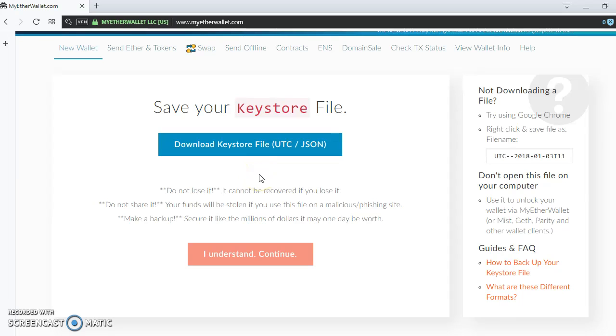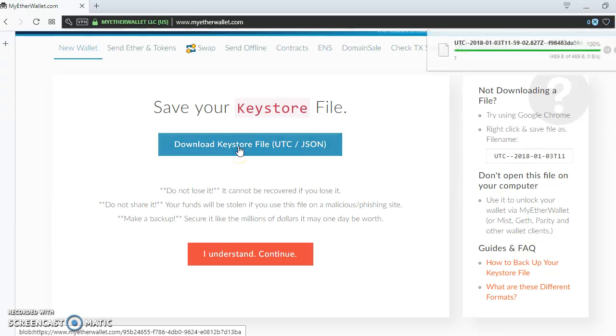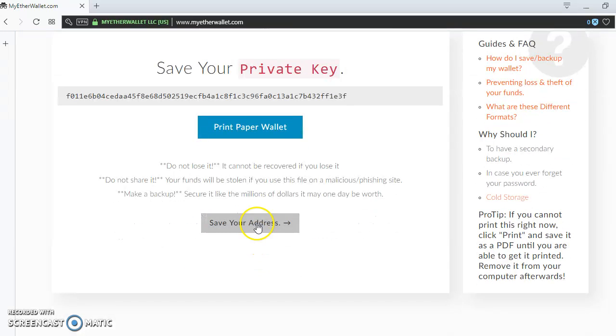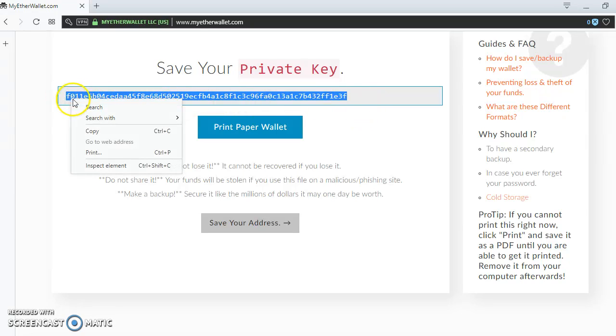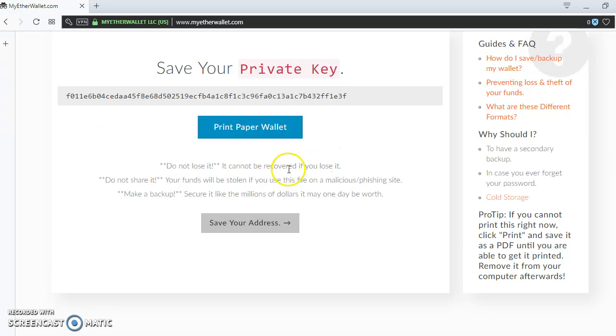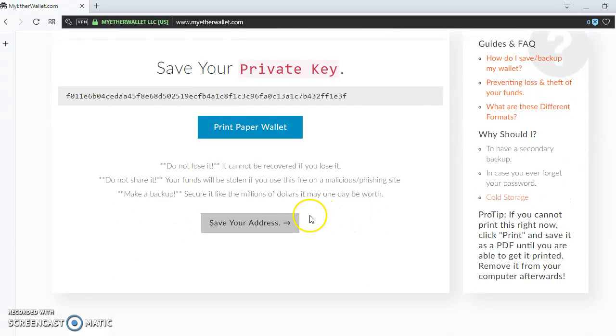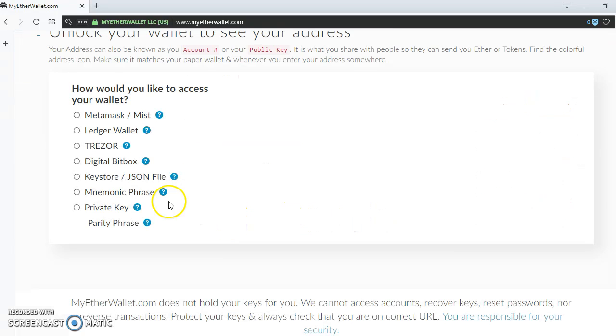By the time you input your password, save your Keystore. So you're going to save, as you can see it here. I understand. So this is your private key. I told you this is just for demonstration. So if you don't have a negative mind, there are people who want to say, okay, you want to hack it, all this stuff. Then you save the address.